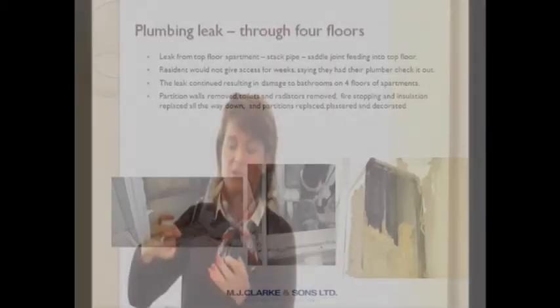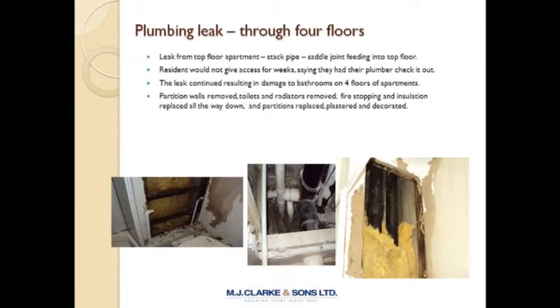You start with the easy fixes first of all, the apartment directly above. Again, it wasn't coming from there, so eventually you get up to the top floor. We're trying to get access into every apartment, and one particular resident wouldn't give access and said they'd had their own plumber in, they'd had everything checked out, everything was fine. Eventually, when the leak couldn't be found anywhere else, they agreed to give access. And we got in, and essentially there was a washing machine feeding into a stack pipe, and the joint had separated. And so the water was coming down.